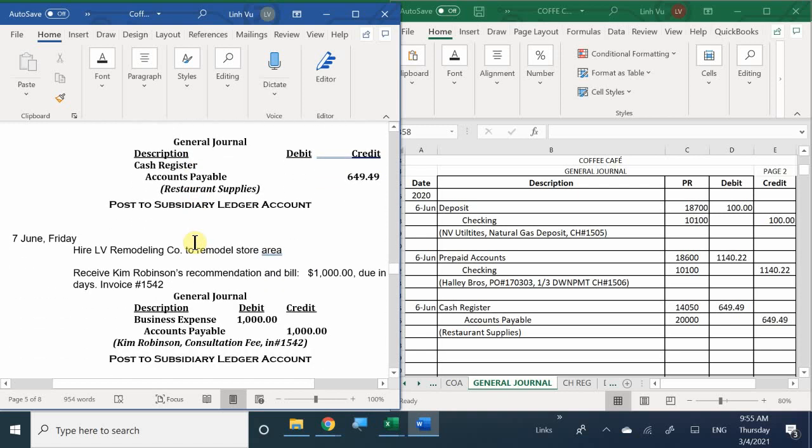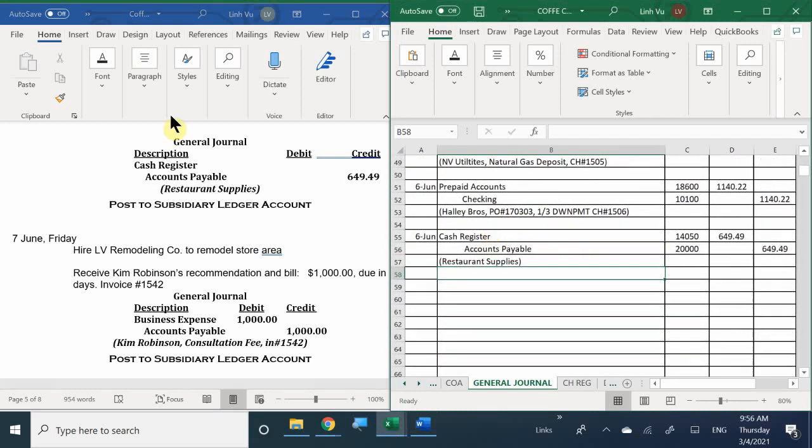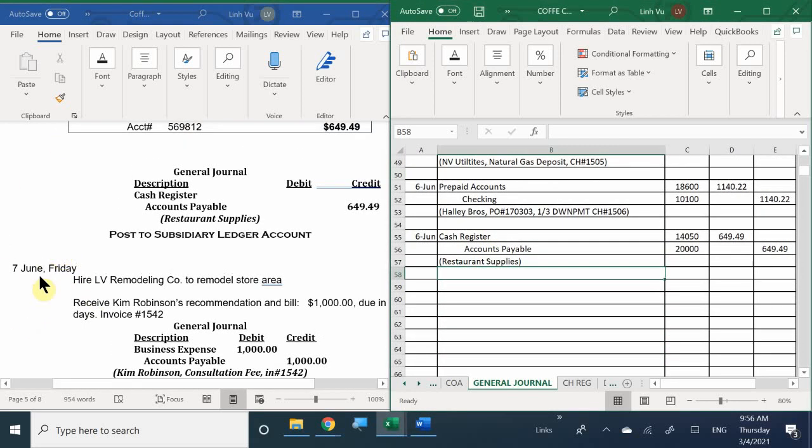Alright, let's see if we're good on time. Okay, so right now, yeah, let's go ahead and do a couple more. Let's do one more, and then I'll call a break. Okay. So here we're still on general journal number 2, and now let's look at this scenario here. What happened here? On the 7th of June, we hired LV Remodeling Co. for remodeling the store area.